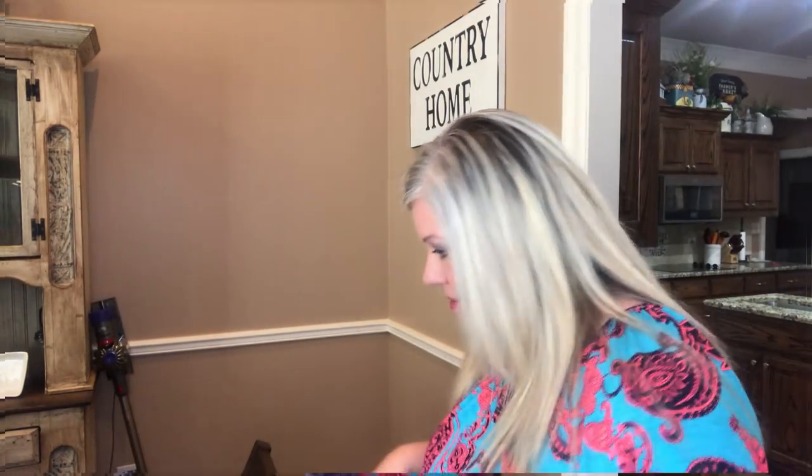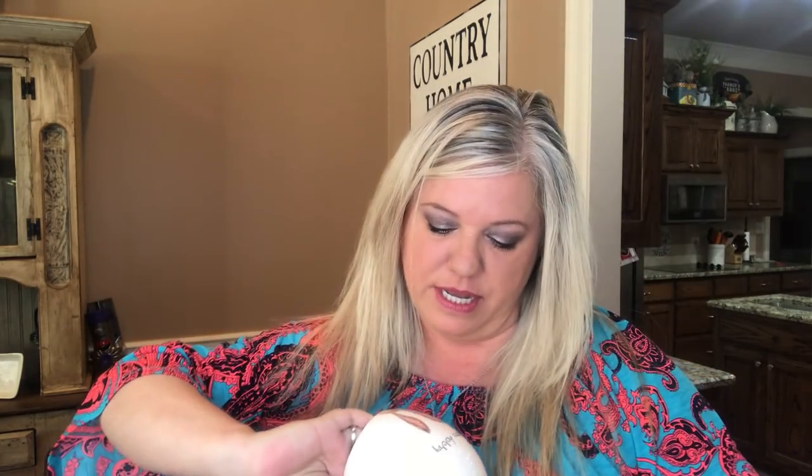So let me grab it. Got that. That was the first one. It was the tall one. Isn't it cute? It says bunny love on it. It's got the little pink lid. I thought that was real cute. It says hop on, and it's pink inside. And then this one says happy Easter.